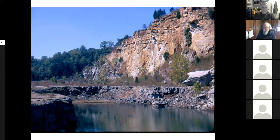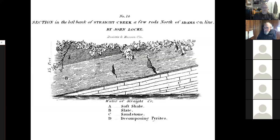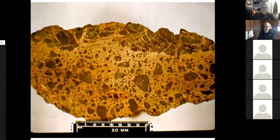Everywhere else in the state, the rocks are pretty flat. I mean, here we see these nice flat Ordovician rocks, the dark stuff, and the Silurian rocks above. You go to the Serpent Mound, and the rocks are tilted at all kinds of crazy angles. Also, you can find rocks that look like they've been shattered, pulverized, and then glued back together.